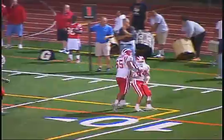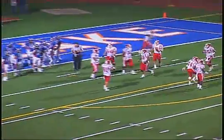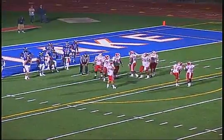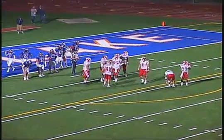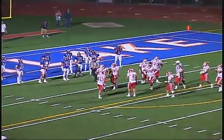So the blocked punt really came back to haunt the Warriors. And Mater Dei goes in from the 2. That's number 44, Brandon LaMarche, on the touchdown. And again, it's all about testing your resiliency here. And now it's Westlake that's going to be tested.